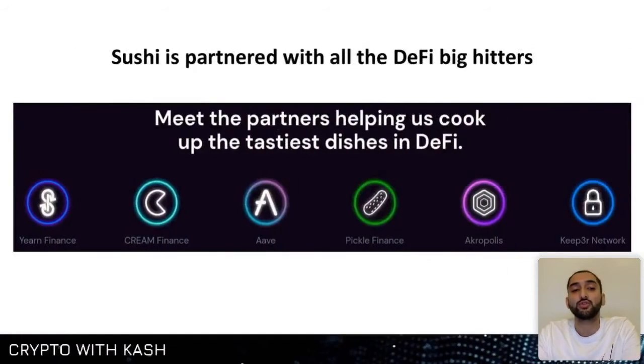In this way, Sushi is partnered with all the big hitters in the DeFi yield farming space. You've probably heard of some of them. For example, there's Yearn Finance, Cream Finance, AAVE, Pickle, Acropolis, and Keeper Network. Sushi's good mates with all of them. So this is another big green tick for our analysis, even if it's a bit of an unconventional way.